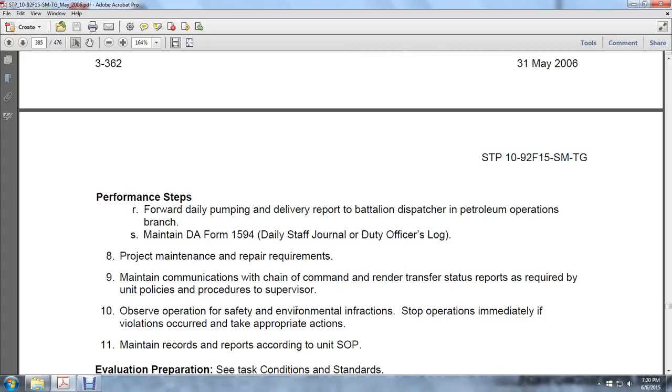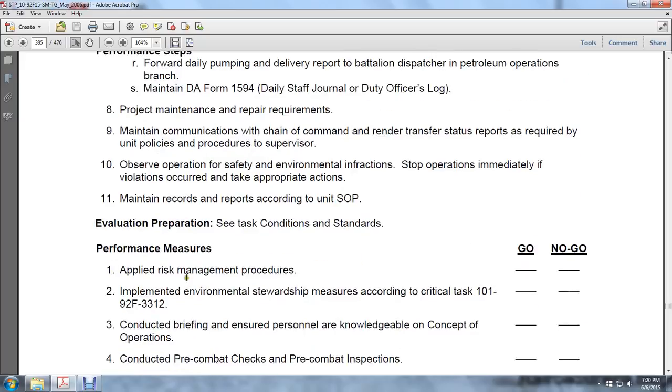Maintain the DA Form 1594 daily staff journal duty officer log. 8. Project maintenance and repair requirements. 9. Maintain communications with the chain of command, rendering transfer status reports as required by unit policy and procedures. Supervisor, observe operation safety and environmental infractions, stop operations immediately if a violation occurs, and take appropriate actions. Maintain records of reports according to standard authorization procedures.